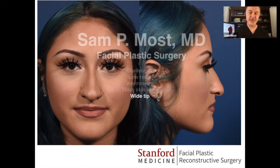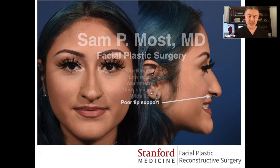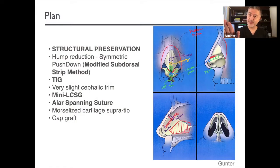So this is a prime candidate for me doing techniques to rotate and adjust that tip into position using structural methods, and I wanted to combine that. So for her, she had actually a push down because she only needed a small amount of reduction of her dorsum with a modified subdorsal strip method. I used the other techniques that I've used for my entire career, such as tongue and groove, more recently, mini lateral curl strut grafting, alar spanning sutures, and other techniques in the tip to get the tip the shape that we wanted.